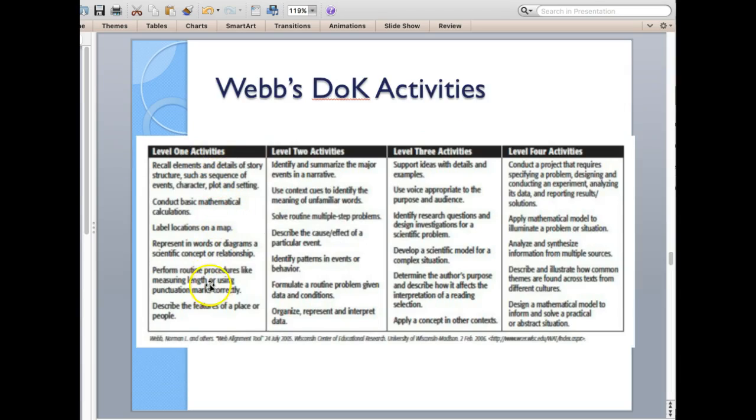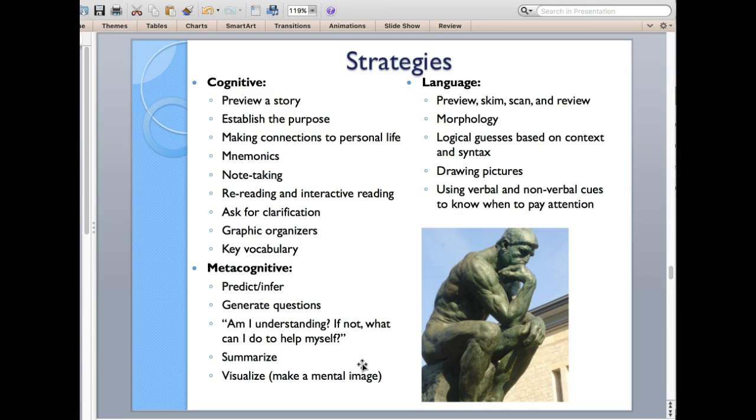This is also just the level 1, level 2, level 3, and level 4 activities. I think this is really helpful just as far as when you're thinking about for the RICA how you would plan your instruction, then you're going to want to look at it in these types of terms.